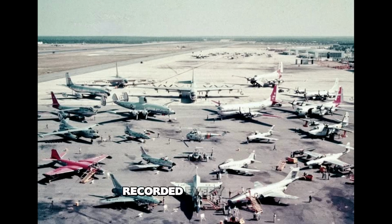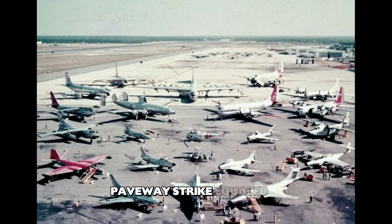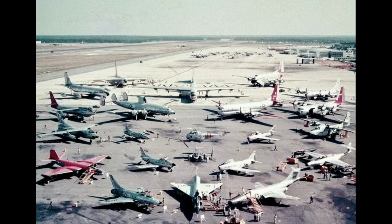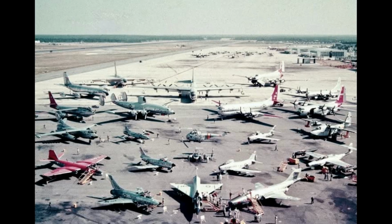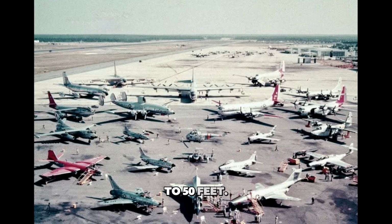Colonel Davis recorded every detail. Cost comparison showed one Paveway strike equaled 35 conventional bombs in destructive probability. Pilot exposure time decreased by 90%, one pass versus multiple runs. Collateral damage radius shrank from 800 feet to 50 feet.